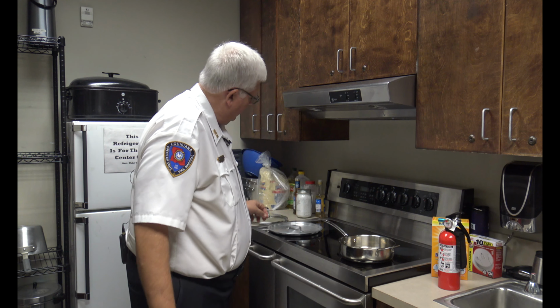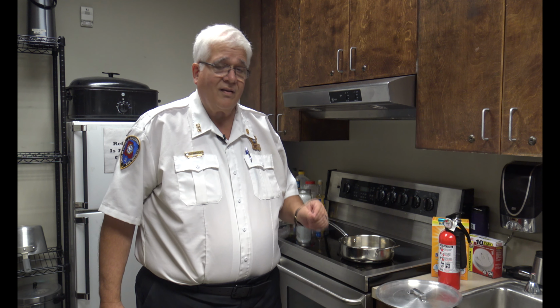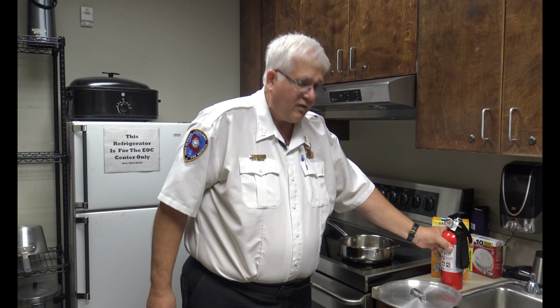All of these are very useful tools. Some of them take more effort than others. Some of them have a greater risk than others. So the least risky of the three would be the fire extinguisher.